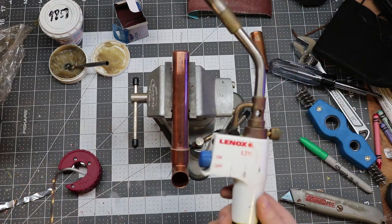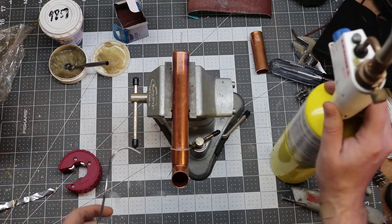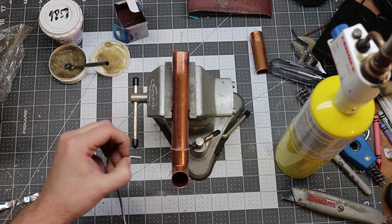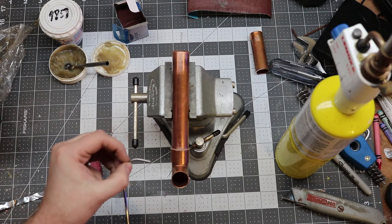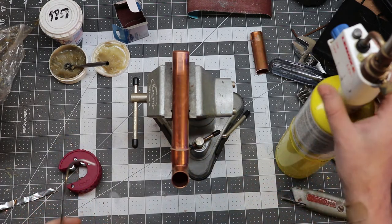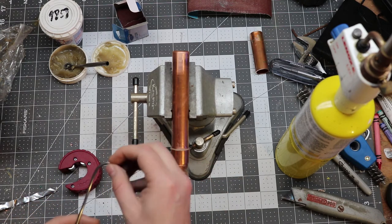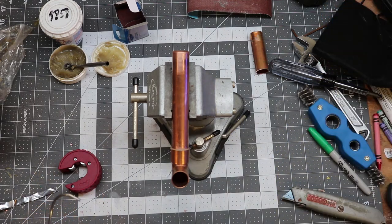All right, so I've got my MAP gas torch, or your propane torch, and I've got my lead-free solder. And we want to use about a half an inch of solder for half inch joints, and about 3/4 inch of solder for 3/4 inch joints. As a rule of thumb, you just don't want to be over soldering this. And what we're going to do is we're going to heat up the pipe. We don't want to heat up the solder with the flame itself, we want to heat up the pipe. And we're going to preheat the pipe a little bit, and then we're going to go in with our solder.